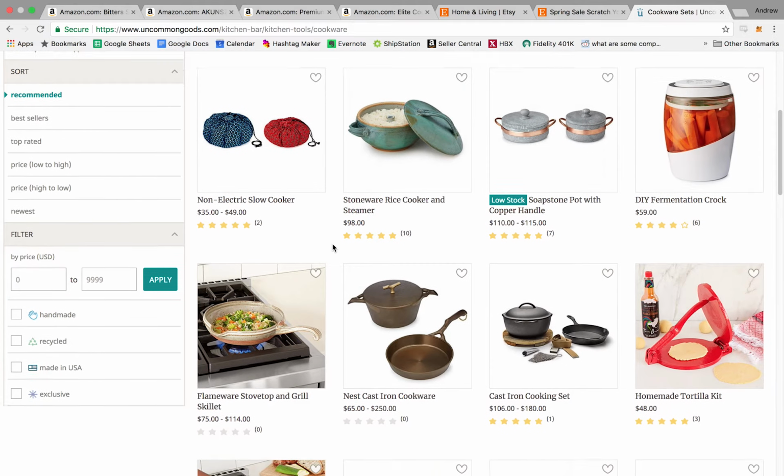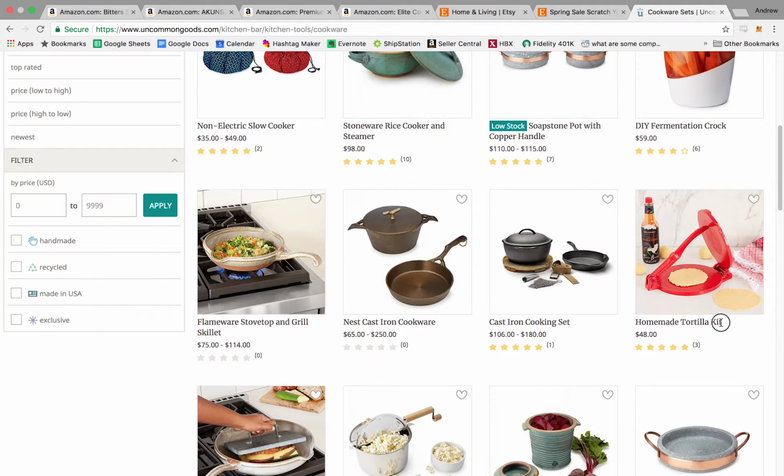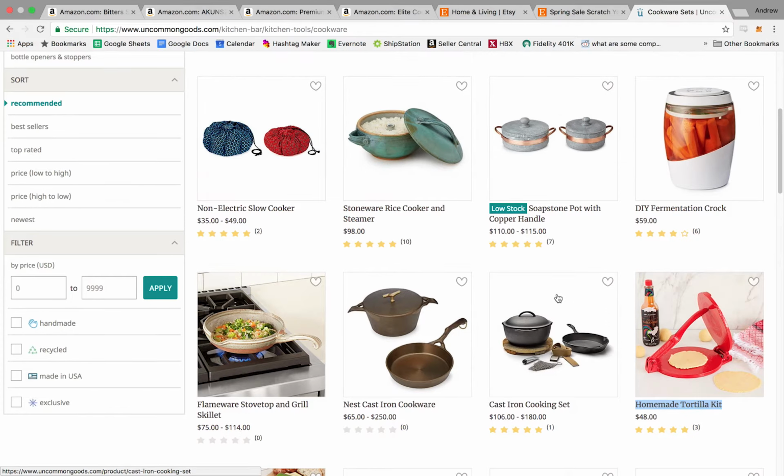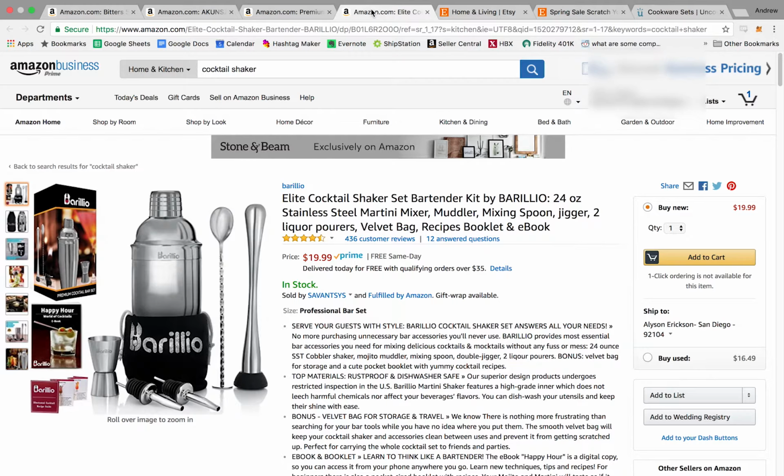Again, we're kind of looking for something unique. Oh, homemade tortilla kit, 50. Oh my gosh. Okay, that's awesome. You know, any one of these things you could pick. I mean, I don't really know what is this, a soapstone pot. I'm not even sure what that means. Rice. Okay, I'm not sure what these things mean, but I do know what a home tortilla kit is. That sounds awesome. 48 bucks. That's crazy how expensive that is too.